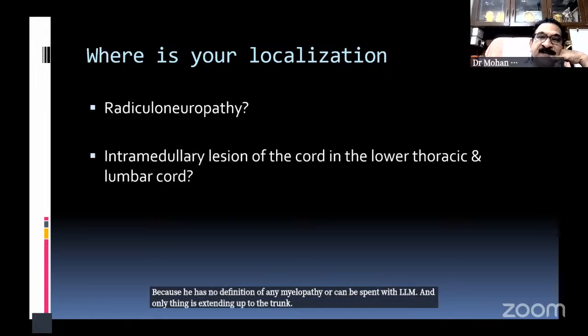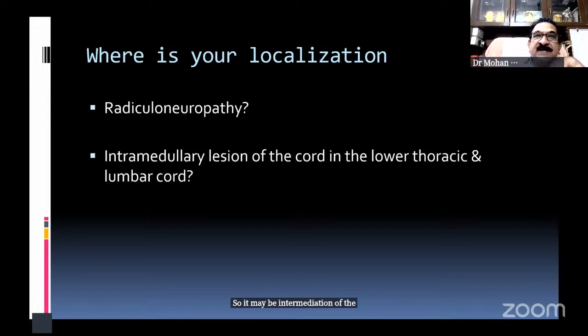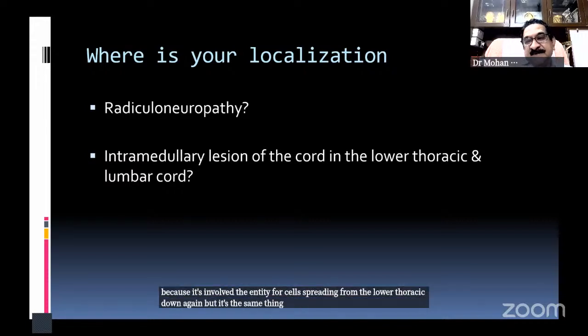So it may be an intramedullary lesion of the cord, the lower thoracic lumbar cord. That also can explain it, no? Primarily LMN, because it involves the anterior horn cells, spreading from the lower thoracic down, and produces the same thing. Agree with me?